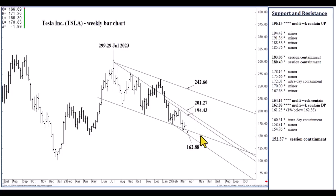From here, we can fall back into the lower 160s over the following 3 to 5 weeks. We could continue to fill this wedge out for the next month or two. But once again, if we close above 201.27 over the next few weeks, 242.66 becomes a 2 to 3 month target, which is a 3 to 5 month possibility anyway, above 162.88.